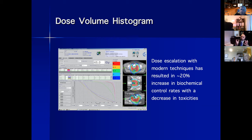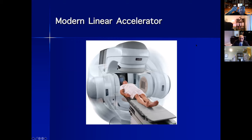And all of these techniques have allowed us to do that in a way that has resulted in approximately a 20% increase in biochemical control rates, because we're using much higher doses of radiation but simultaneously reducing the toxicity, which is phenomenal, which is exactly what you'd want to do. So this has been a very, very good thing.